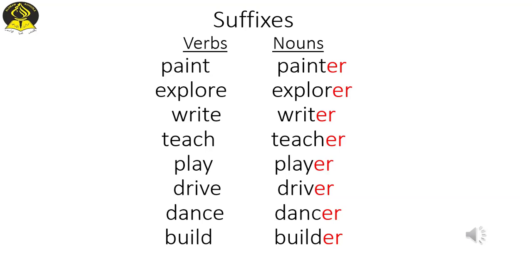Okay, so these are verbs. I like to paint, I like to explore, I like to write, I like to teach, I like to play, I like to drive, I like to dance, I like to build. More, I wish you were in front of me to give me more and more verbs. You are able to do it, I'm sure about it. I like to swim. Okay, for example, nouns. He's a painter, he's an explorer, he's a writer, he's a teacher, she's a player, he's a driver, he's a dancer, he's a builder, okay?